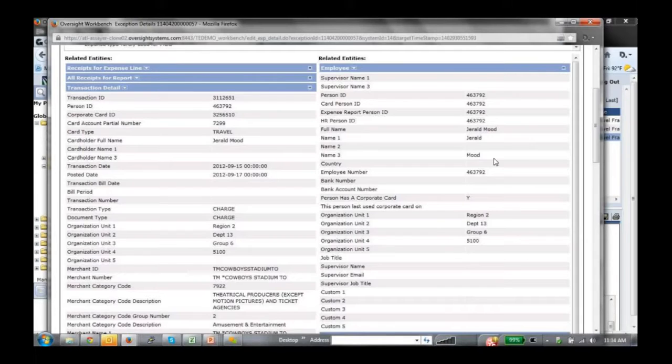So again, these tickets didn't buy themselves. Right? Somebody bought these tickets. I hope the Cowboys lost.